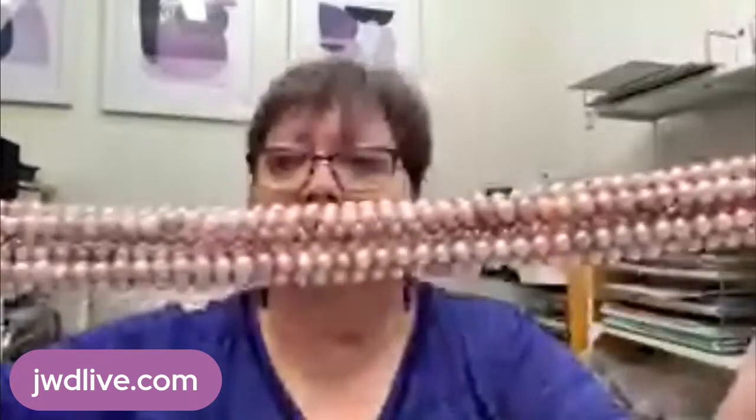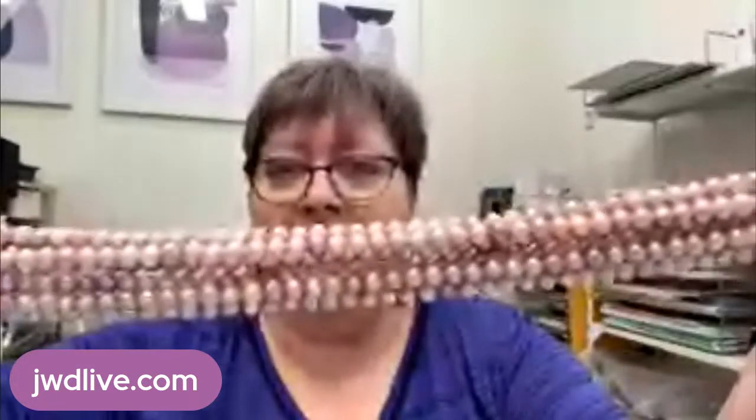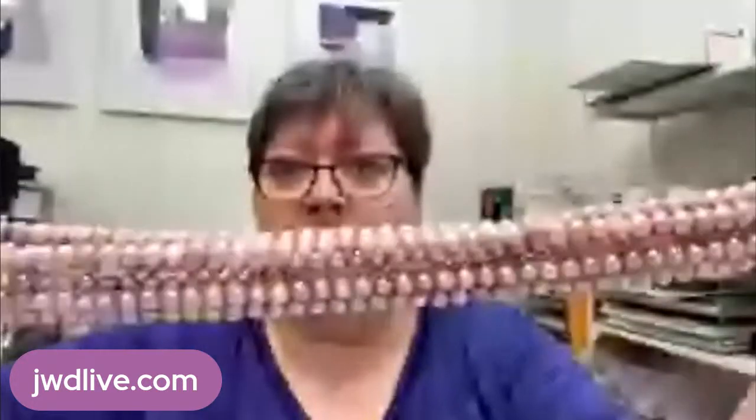Then I've got some freshwater pearls, and I'm not sure that this is going to show up in the blurriness. This is a natural kind of pink lavender strand, so the color is all natural. It's kind of this peachy pink with the lavender pearls. They're about a 7mm potato pearl, A+ quality on those. They are stunning.